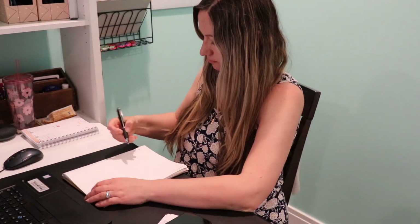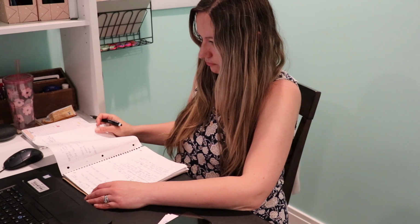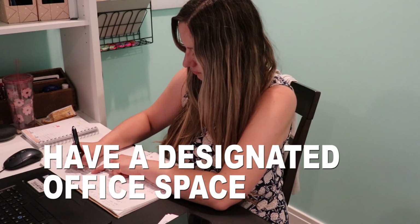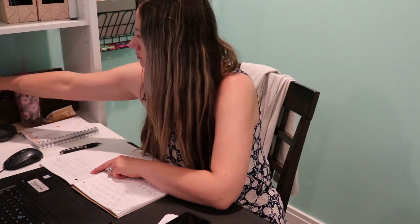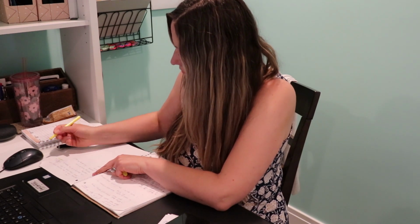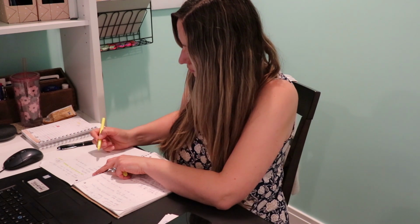And the same thing goes for your work area. If you don't have a designated office space, then find a designated workspace. For the same reason, it's easier to contain your work stuff, your papers, your laptop, whatever office supplies you are using, I know I use a lot, into one area. And that makes it easier to clean up at the end of the day.